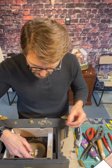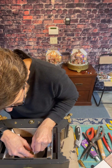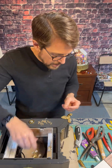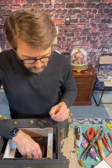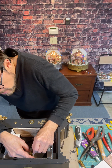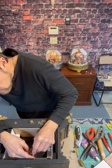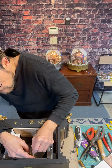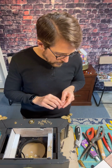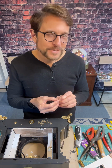This light bulb is ever so tiny. This is where my bifocals really have to do their overtime. See that? I'm probably going to have to get tweezers. Dang, that is tiny. Bear with me a minute. This is a hobby for younger people with better eyes. All right, I'm trying to push it in there. I'm probably going to have to get my tweezers. Yeah, probably so. Yeah, that's what we call bifocals.